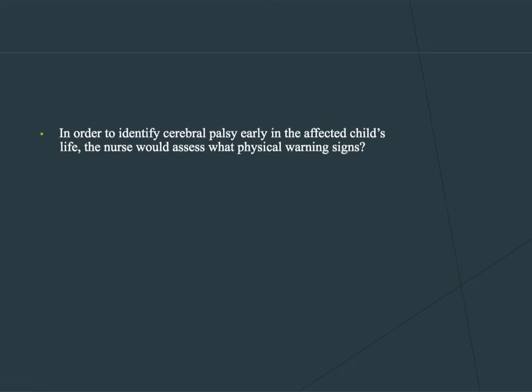Okay, so poor head control after 3 months of age, stiff or rigid arms and legs, pushing away or arching of the back, floppy or limp body posture. They're unable to sit up without support by 8 months of age, and they may only use one side of their body or only the arms to crawl.